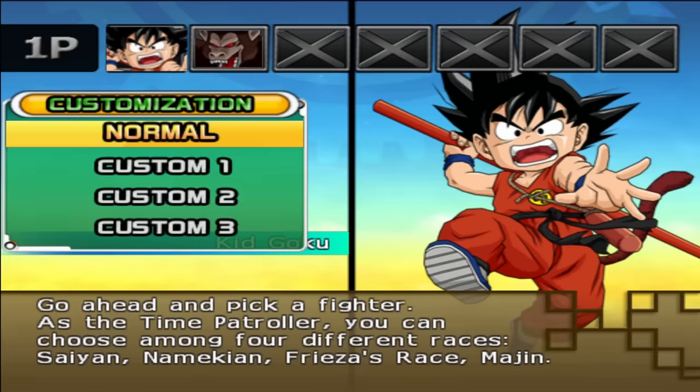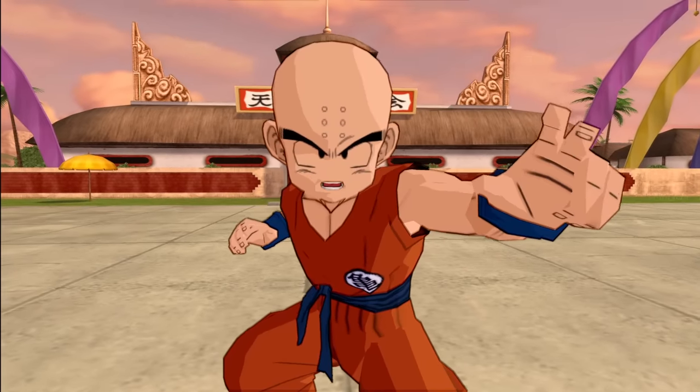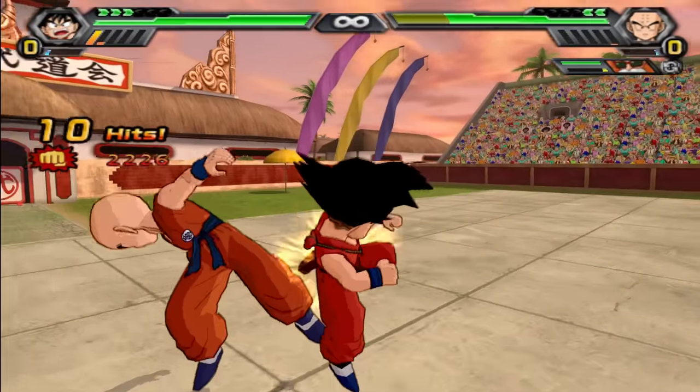Oh, we know who we gotta play. This is another one where my choice was already made for me. I gotta go with Kid Goku. I'm taking everybody out in the tournament. I wonder if ring outs are enabled. Is that you, Goku? Of course it is, dude, in the flesh. You're just a little bit taller than me. Embarrassing. Hold on. Should I go with the ring out shot?